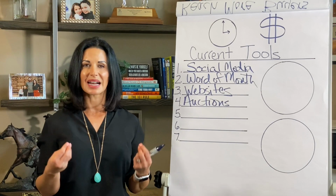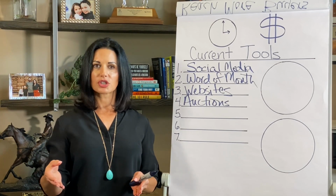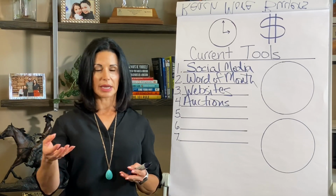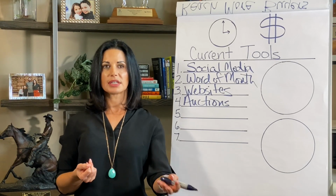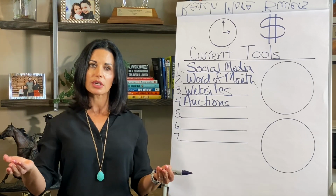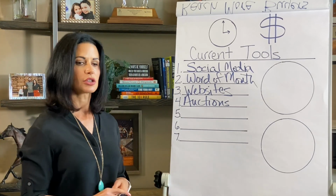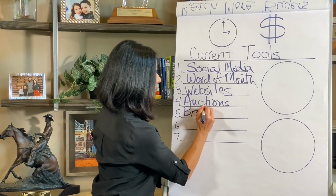The other thing is time. If you need to sell your horse now, but the auction is 5 months from now, is it better to wait and get to the auction? Or is it better to try and sell the horse now and maybe take a little bit less, because I'm not going to have 5 months of costs associated with it? These are things you have to look at when it comes to using an auction. Then we have brokers. We have horse brokers.